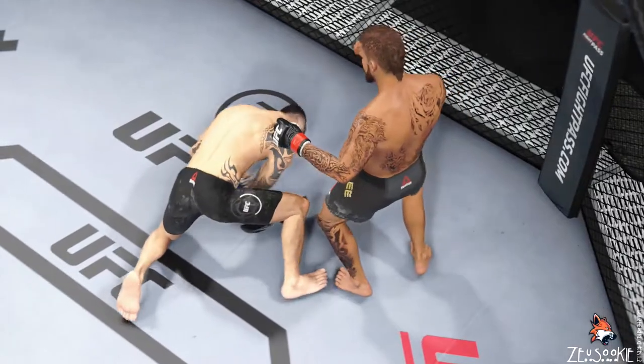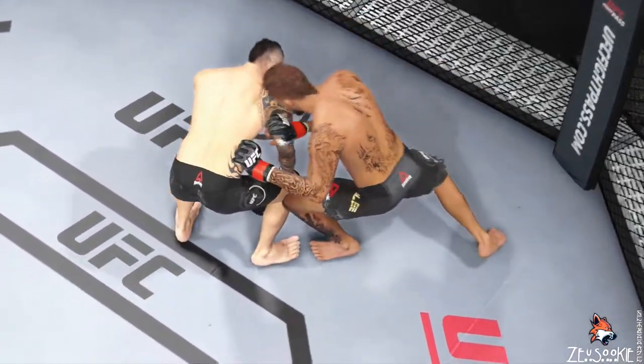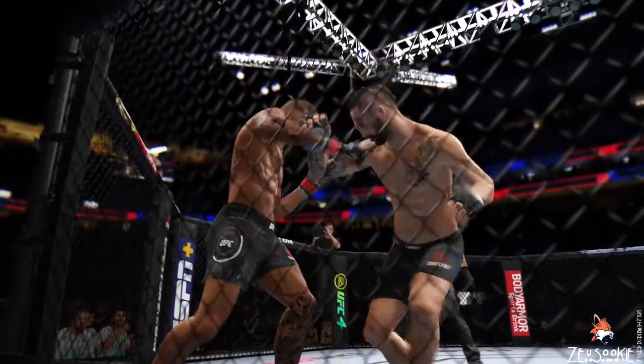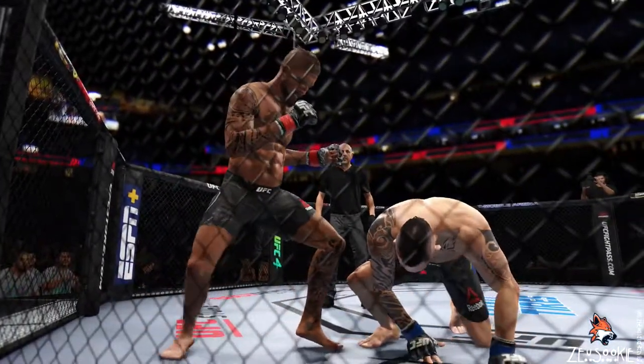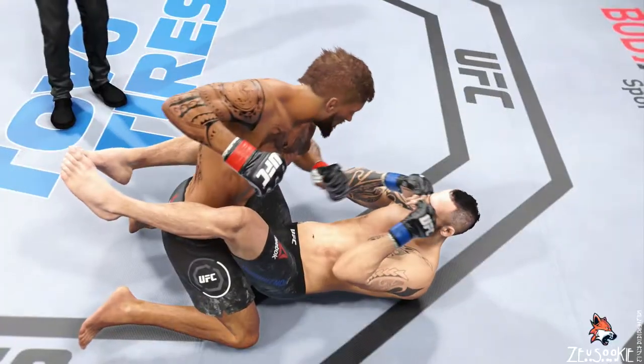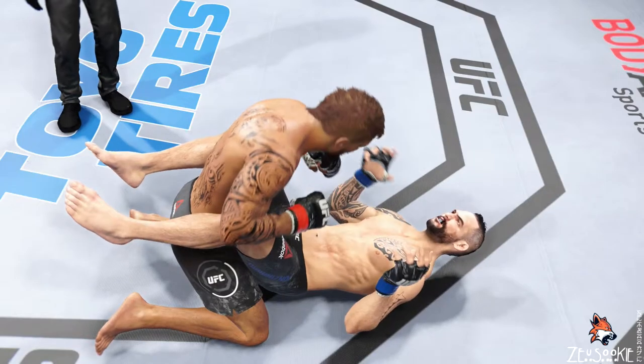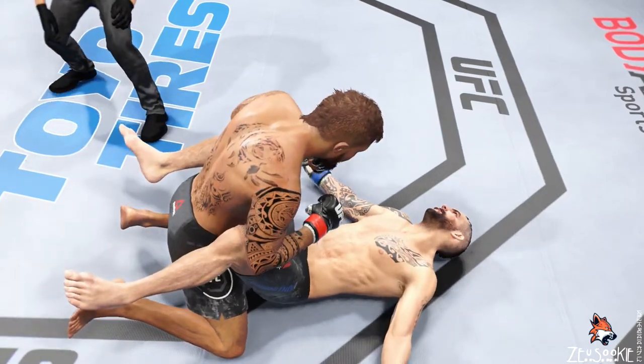All right, let's take a look back at the replay. It ends up a knockout, but this was really a striking clinic from the moment they touched gloves. I mean, a competitive fight. That one guy finally found the shot that ended the fight. But both of these warriors displayed a ton of heart. One guy got the finish, but neither guy should be disappointed in their performance.